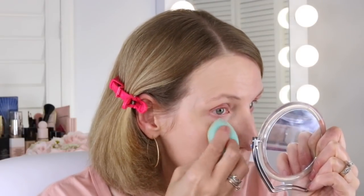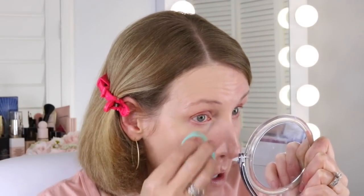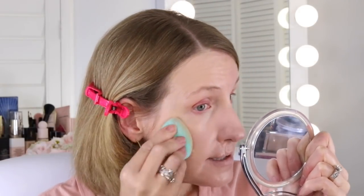And you can see already, see how that's looking? Just keep on working this and pressing this. Now this particular sponge that I'm using is the new Real Techniques sponge. This one works really good because I feel like this one was meant to; it says that it works better.